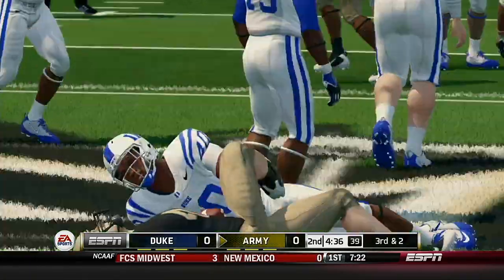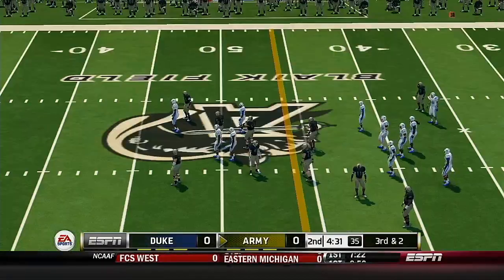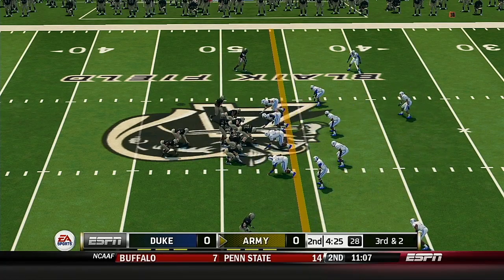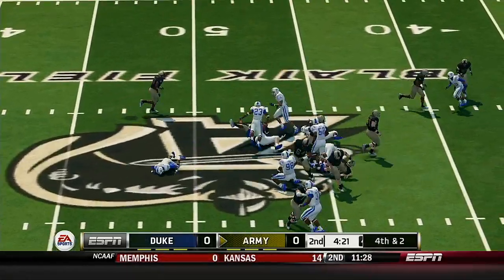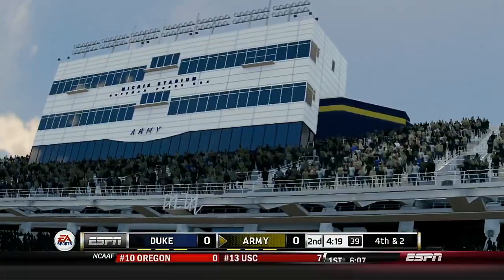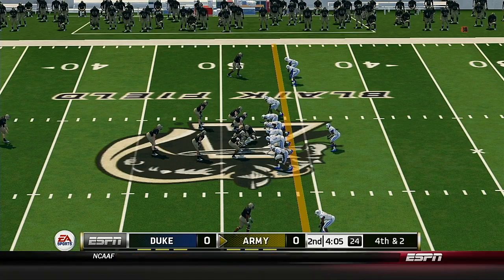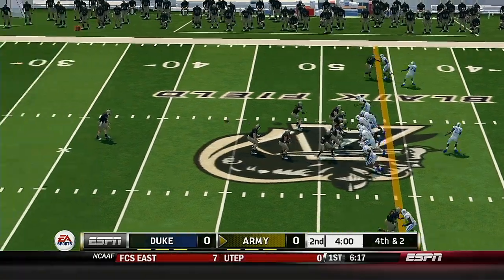Tackle at the 48. Gain of one on the play. That'll bring up third and two. He makes it to the 48-yard line. No gain. Fourth down. The Blue Devils quarterback, we saw him taken out earlier down there on the sideline after being injured. I don't think he's in that much pain right now, though, and I would bet that he'll be back in the game before the day's done.